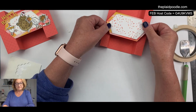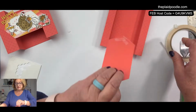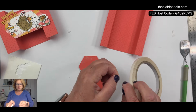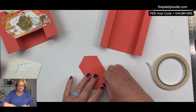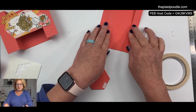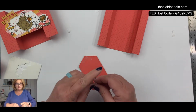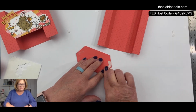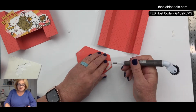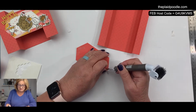Okay. I'll do it this way because we're going to cover up my boo-boo there. And you don't want to extend your adhesive farther than that little panel, or when you fold it, you'll end up sticking to the card. So that's what I'm trying to focus on, making sure that my adhesive is not overlapping.